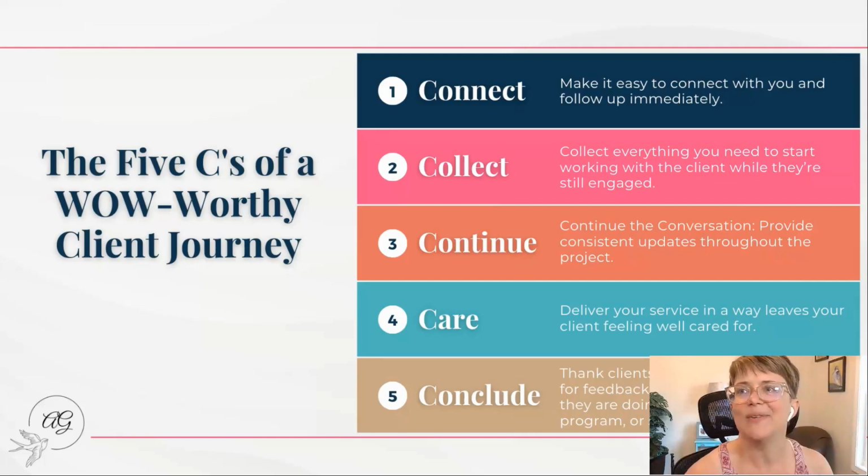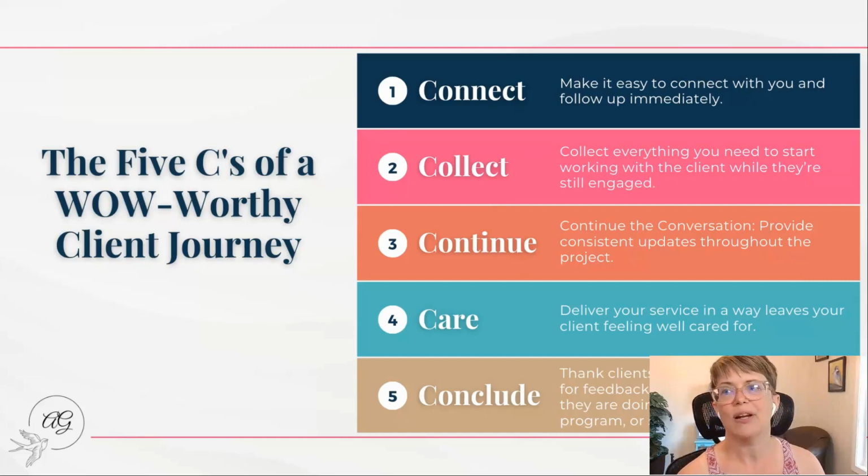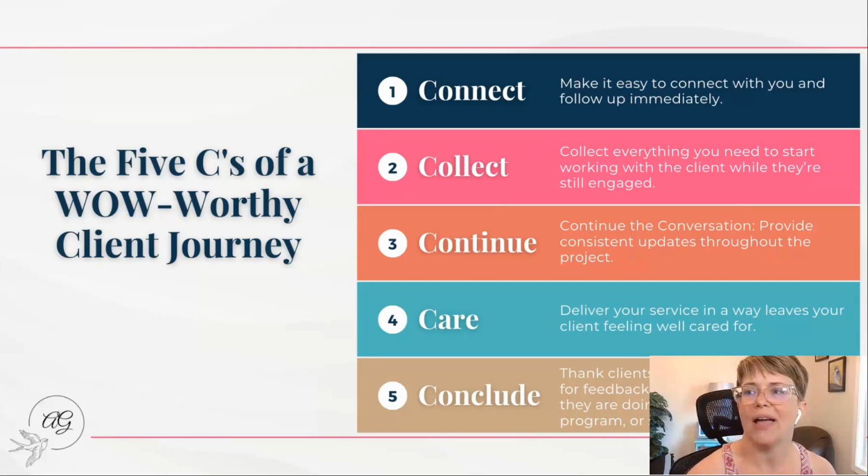Step 3 is continue the conversation, keep clients updated and engaged throughout the project. Care is step 4, and this is deliver your service in a way that leaves your client feeling cared for. And then 5 is conclude, wrap up your service and say goodbye. And this usually includes saying goodbye, asking for feedback, and following up. Now let's get into each one and we'll talk about specifically what you can do at each stage. And I'll show you how Dubsado can help you to automate those things.